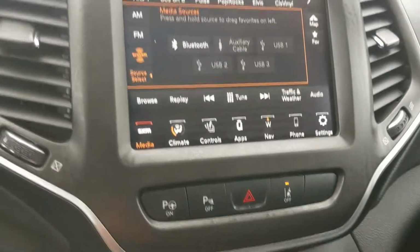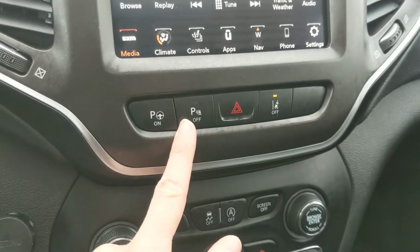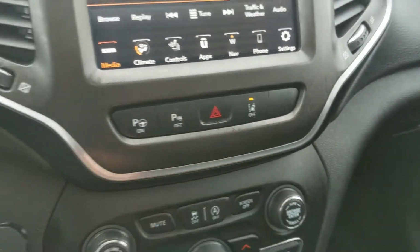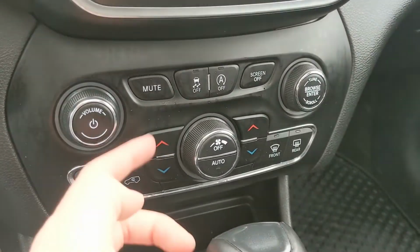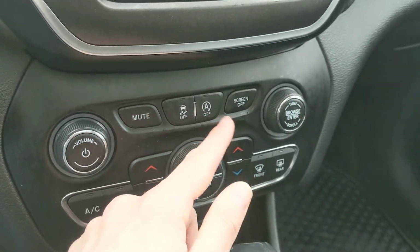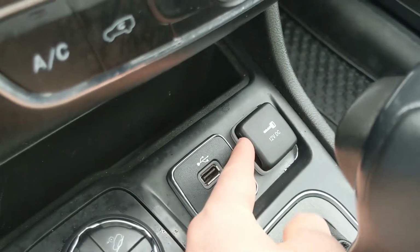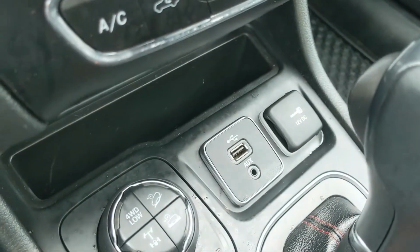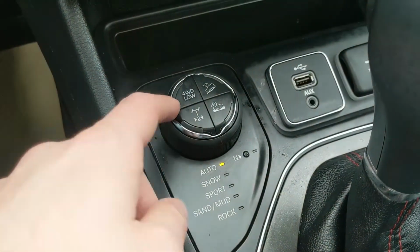Moving down, you have your park assist. So park sense, active park sense, park assist sensor shut off, hazards, and your lane keeping system. Then you have your physical, media, and climate controls here, again with dual zone front climate, but you also have your traction control shut off and your auto start stop shut off. Down below that, you have that little cubby. You have USB and auxiliary, as well as a 12 volt, so you can plug in your audio or something to power or charge. Then you have your four-wheel drive controls here.